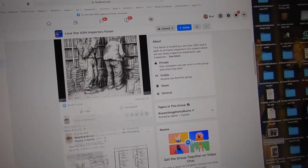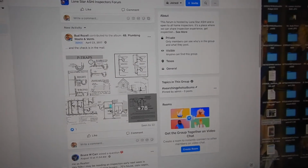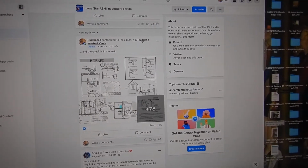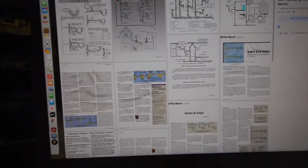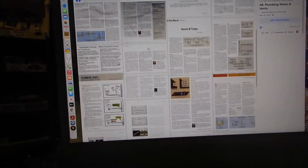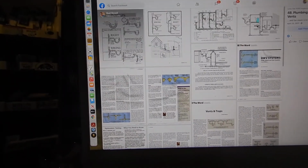Did it show up? Yeah, it did. You see these two images? Well, they're not even here. I added two images to this plumbing venting one right here. There's 78 images, right? So here they all are. And I would like to put them over here at the top, the most recent ones.